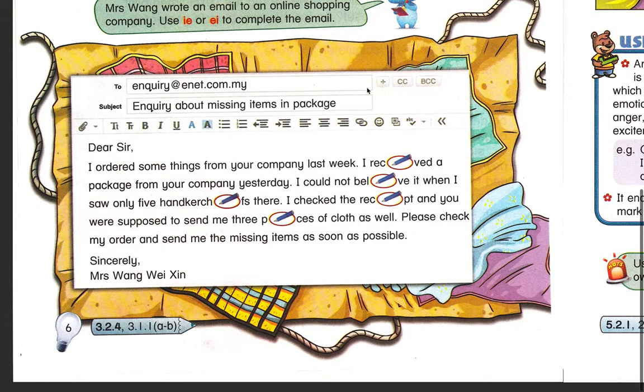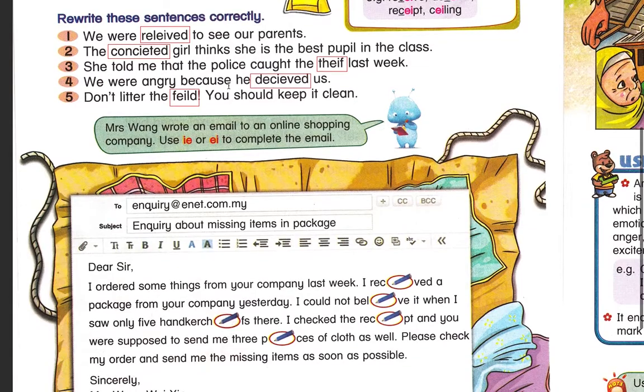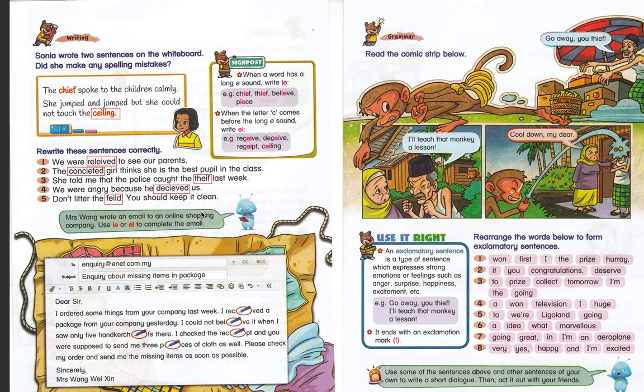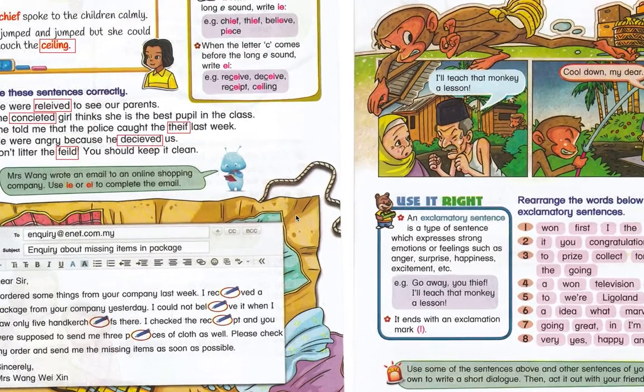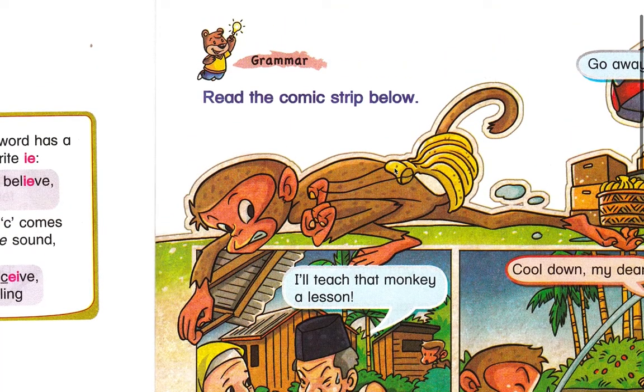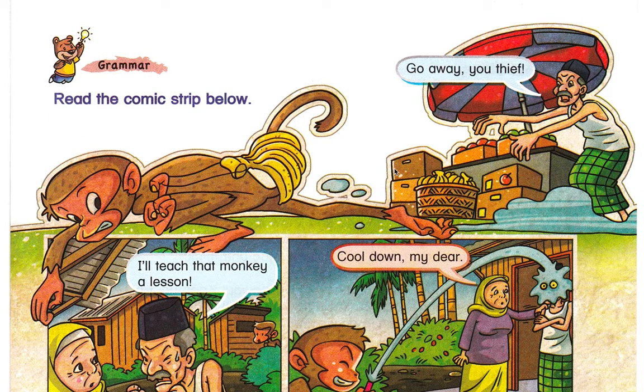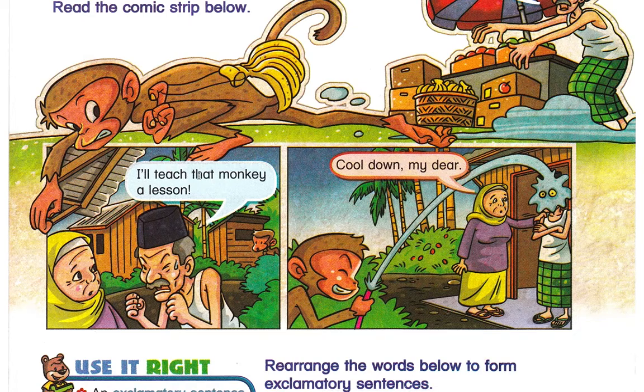Complete this email，把这个 email 给做好。所以这2项功课，老师要你们尝试去做它。OK? And we are going to our last part for today's works, OK? 最后一个 works 今天的，it will be page number 7, OK? Page number 7, exclamatory sentences. So we are going to read the comic strips together. 我们一起来看一下这个漫画，这个是最后一个部分，我们一起读的。Say okay, this old man and the monkey, some fruits, some banana. Okay. Go away, you thief! Go away, you thief! 走开吧，小偷。I'll teach that monkey a lesson.